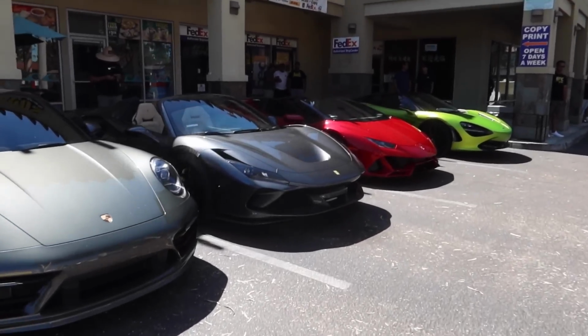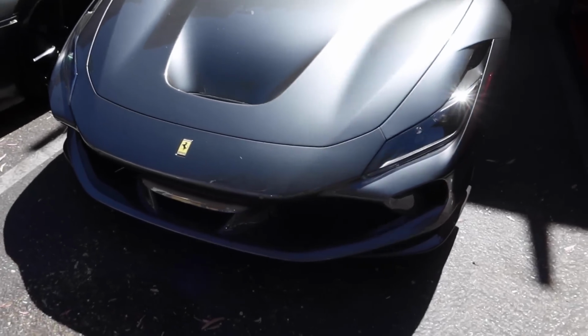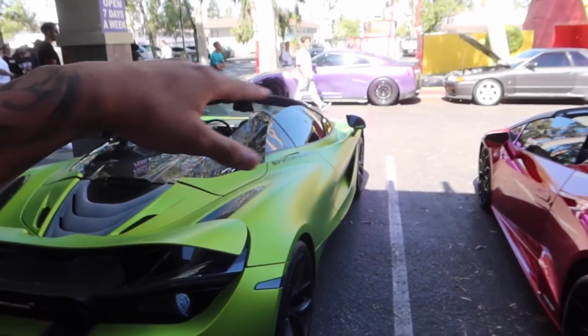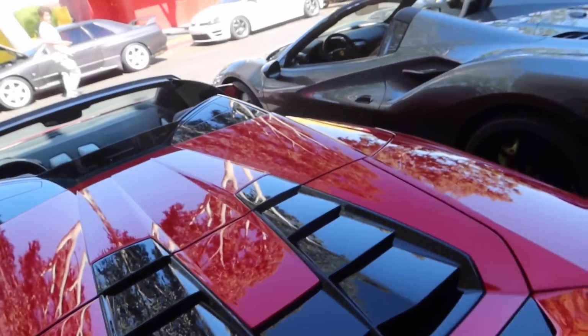Look, some more supercars pulled up. We got a Ferrari. I always forget what these are called. Is it the SF90? I think. I don't know. Huracan and then the 720. The convertible is still a hard top, so it looks good. I think the Huracans have that soft top. That's why I don't like the convertible look. Damn, they're all convertibles. I just noticed that.